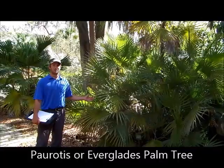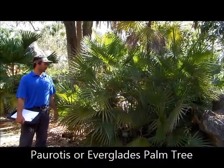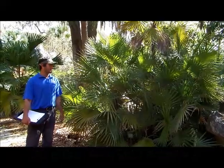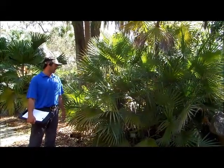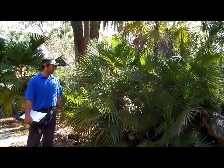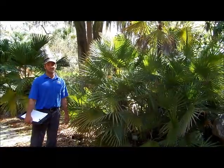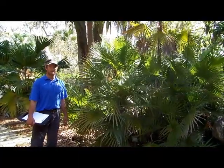This is the Paurotis palm, also known as the Everglades palm. It does very well in wet areas. It is native to Florida, and as you can see, it's got a clumping habit. It sprouts all of its new shoots from the base, and it will take up a lot of space. It does need to be slightly protected from the frost, but an excellent plant for your garden.